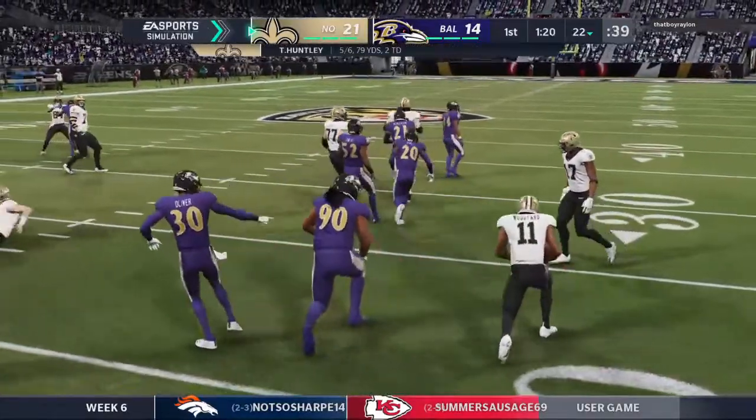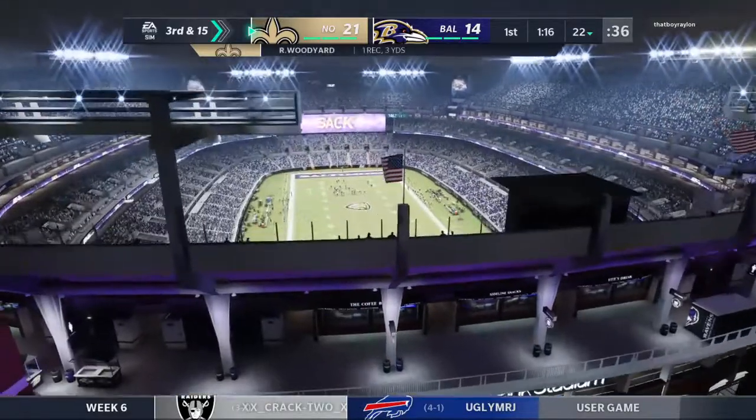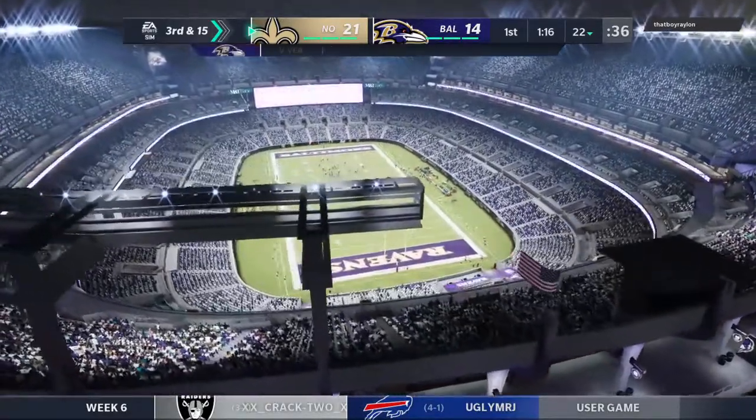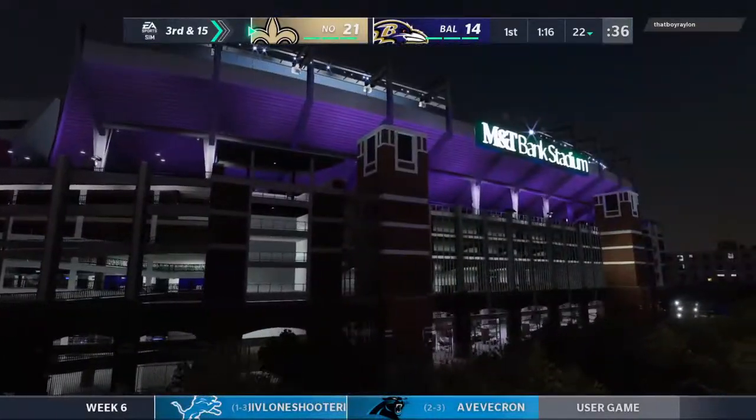How did he catch me there, bro? Before he's brought down at the 22. Does a nice job there defensively, being able to diagnose that little touch pass. They saw it coming, converged on him before he could get much out of it.